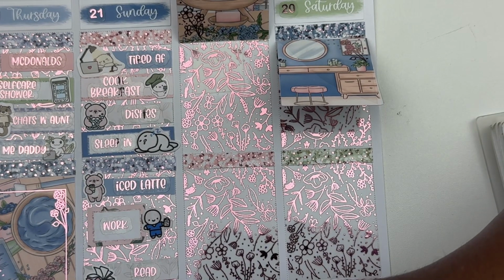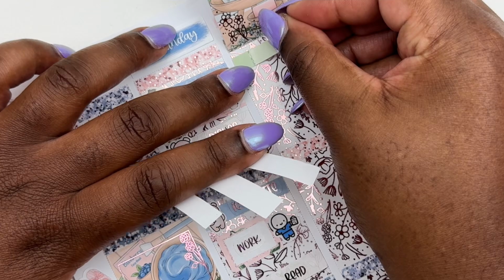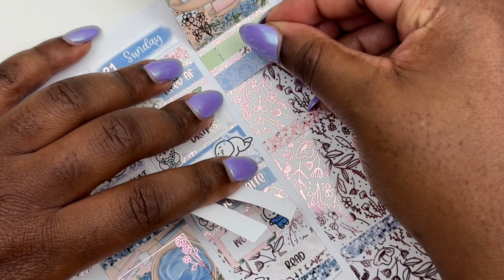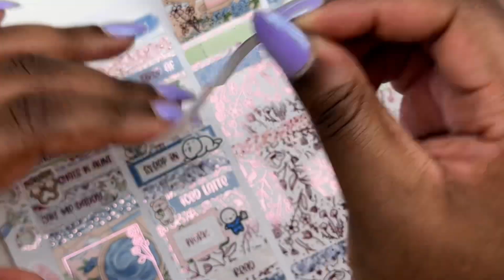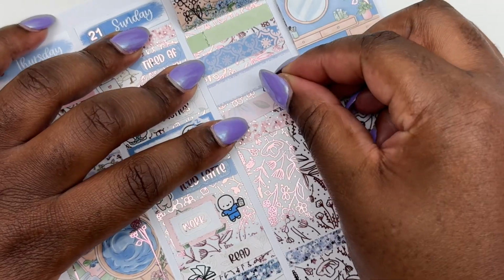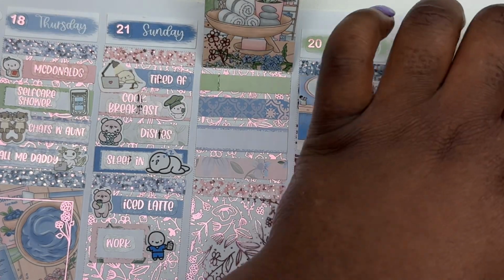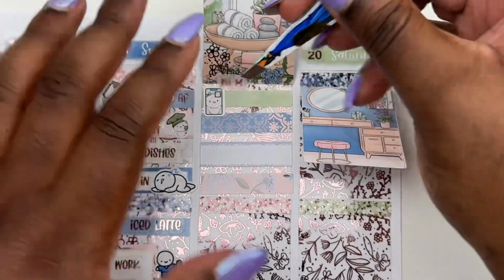On Saturday, I wanted to mark, first thing, had a call with a friend, so mark that. I had a Target drive-up order this day. I cooked breakfast, and I marked that I was tired AF. So, there's that. So, for calling my friend, I have this sticker from McPlans.